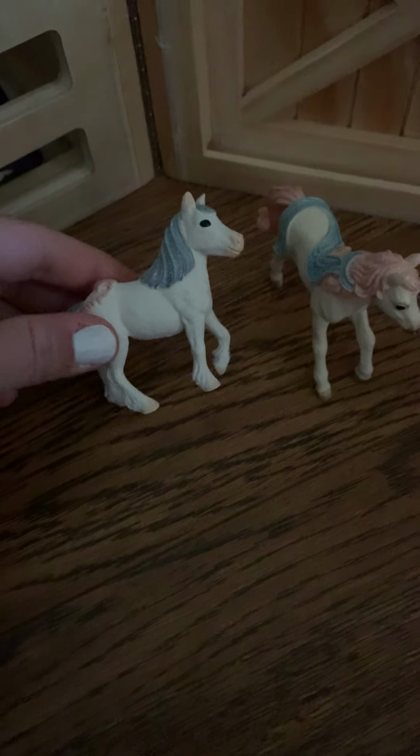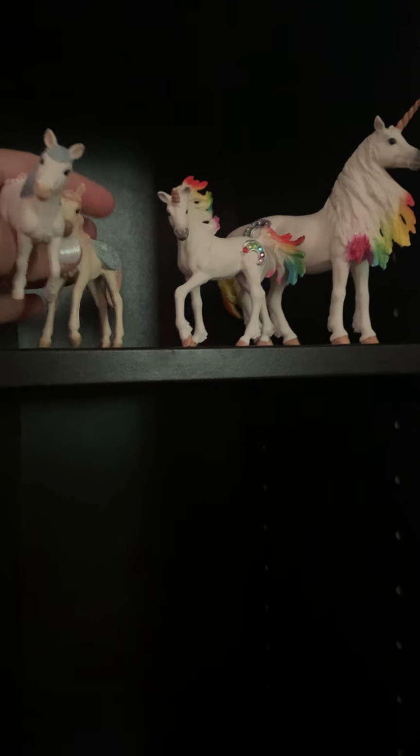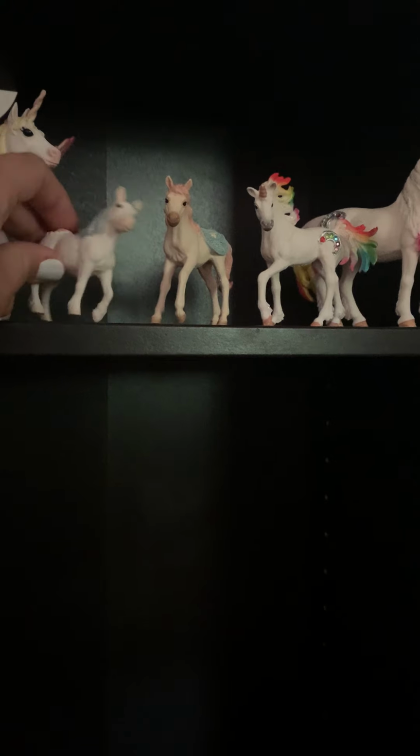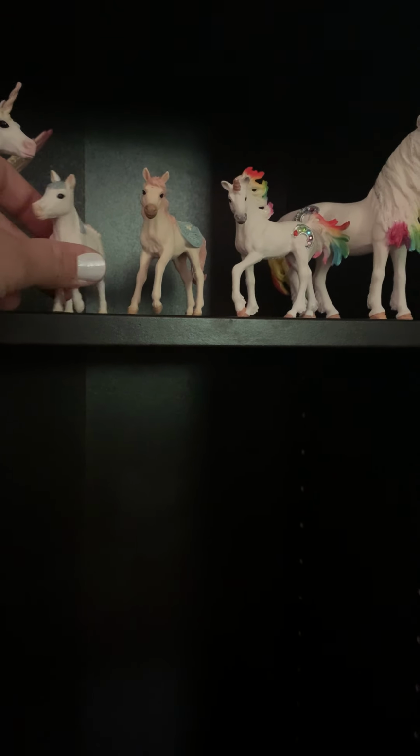All right. And last but not least is these two cute little chunkers. We have Pearl and Butterfly. And they're so tiny and petite. And I love them so much. They were so cheap. These were like $2. And they're my favorites. Look at little Pearl. She's so small and they're so decorated. And little Butterfly. Anyway, now we're going to move on to the real horses.